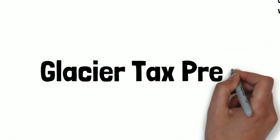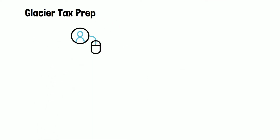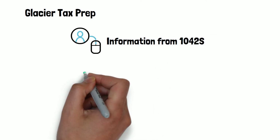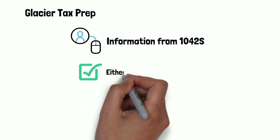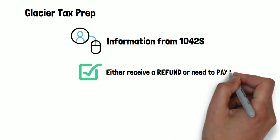When using Glacier Tax Prep to file, you'll be able to input the information from the 1042S form in the program. Once you are done filing, depending on your tax liability, you will receive a refund or you might need to pay money to the IRS.